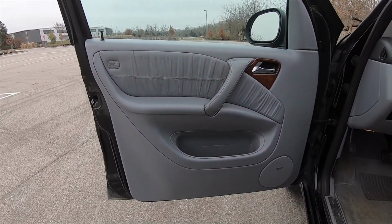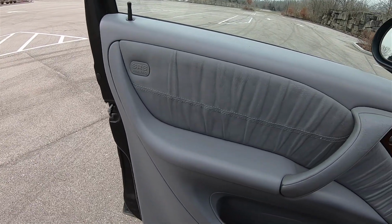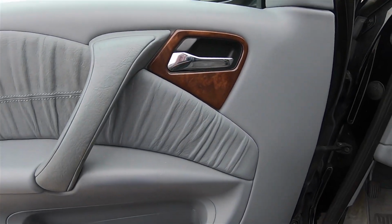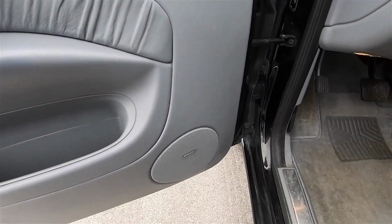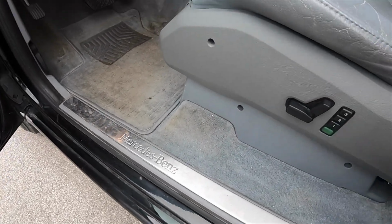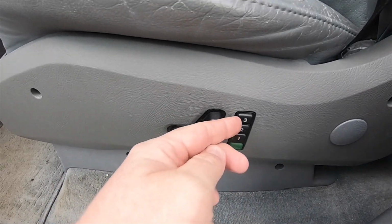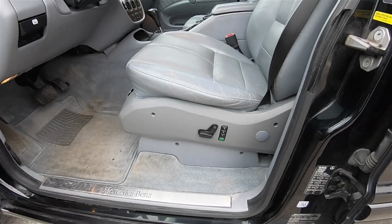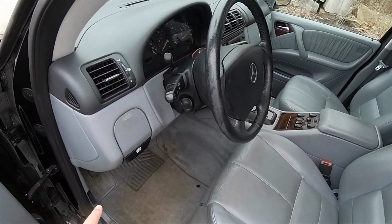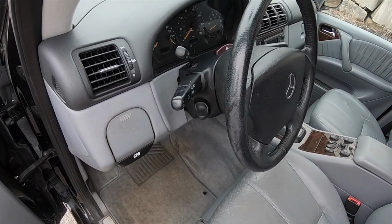And on the doors are unmistakably Mercedes with the separate door pulls, the gathered leather side impact door airbags. You've also got some walnut wood trim with chrome door handles. This vehicle is equipped with the Bose audio system, and you've also got a polished stainless steel Mercedes-Benz tread plate, 8-way power driver and passenger seat, both with 3 passenger memories. On the dashboard, you do have probably the most flimsy cup holders ever created.